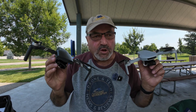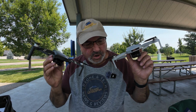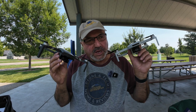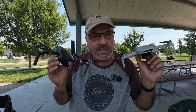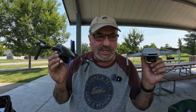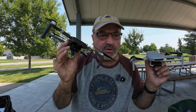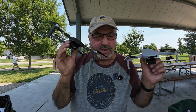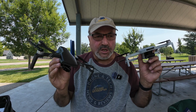Okay, let's talk about the drones themselves. How do they handle and what features can you expect on the drone? Everybody's interested in speed. The Potensic Atom has an advertised speed of 16 meters per second. That's around 35 miles an hour, whereas the Holystone HS900 has an advertised top speed of about 14 meters per second. So it's a little bit slower.